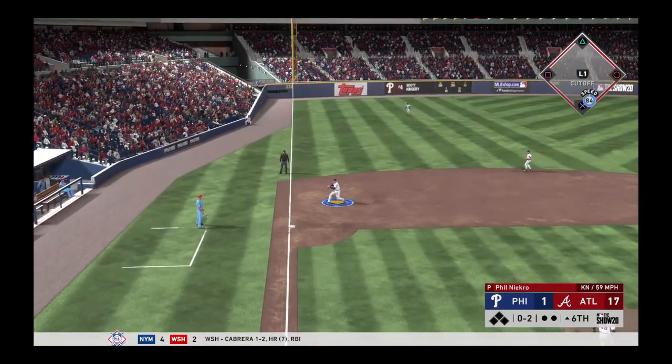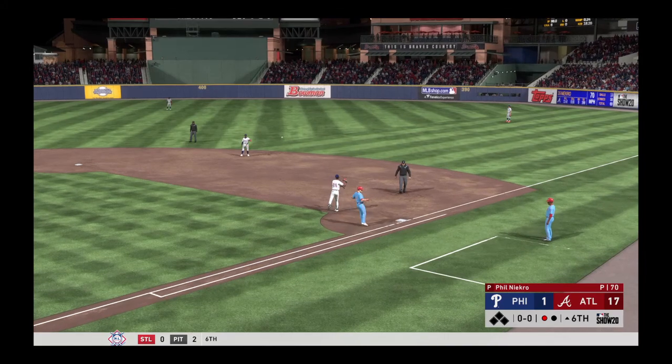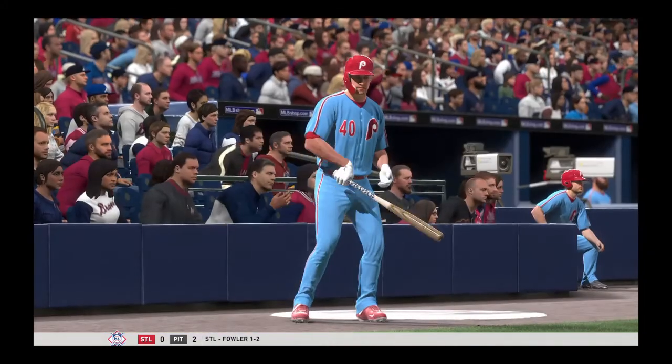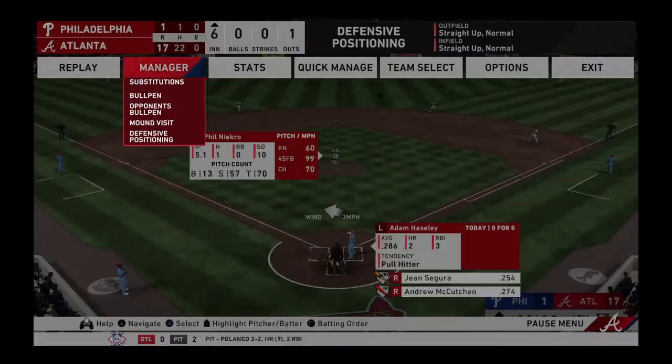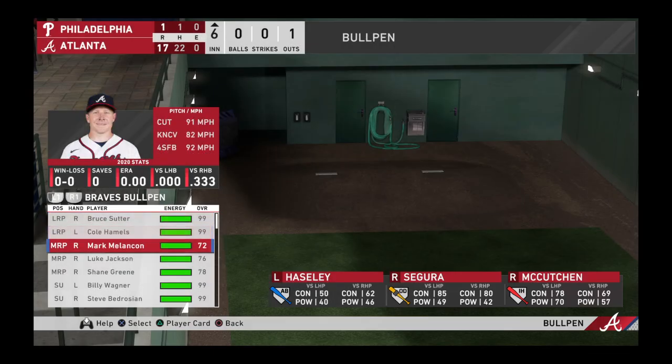This one's down to third. Throw to first gets him, so the leadoff man's retired here to begin the 6th. Adam Hazley will move in. Pinch hitter for Philadelphia, number 40, Adam Hazley.